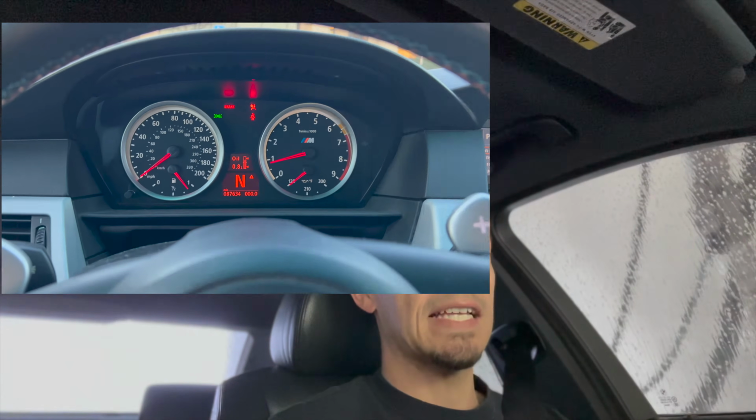Alright, so what were the other codes? So we had the VANOS codes, they're the ones that are really scary. As well as that, there was a high battery discharge. And what was happening was every time I was getting in the car, the clock would reset.